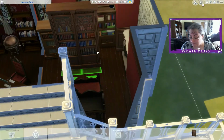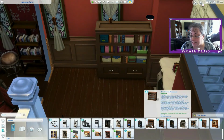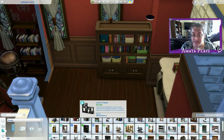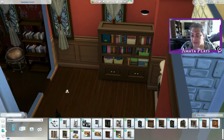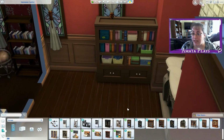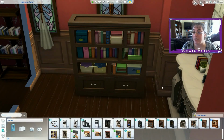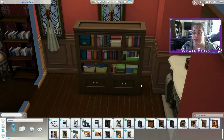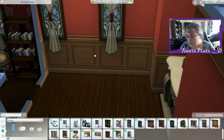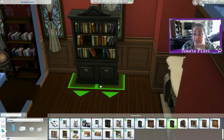And they didn't used to do it that way. These were all newer packs, more recent expansions and game packs and stuff packs that have these bookcases with fake books on them. And it's very obvious right here. They didn't used to do it that way. And it just breaks my heart.